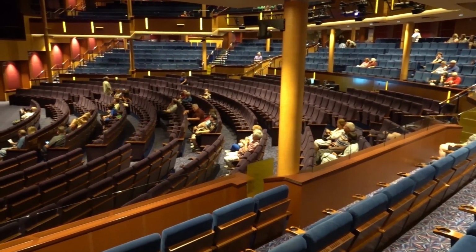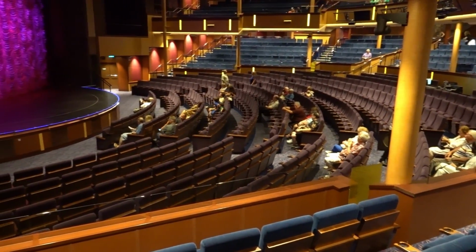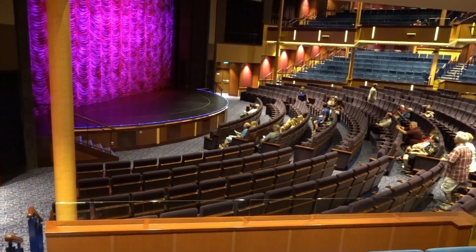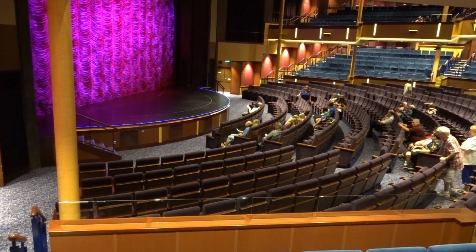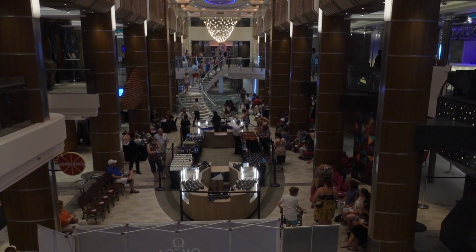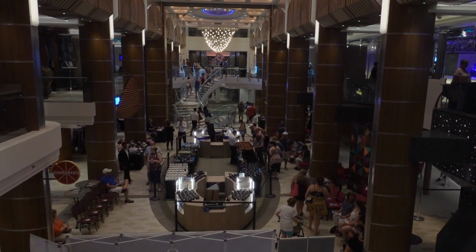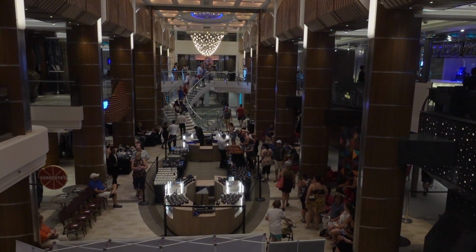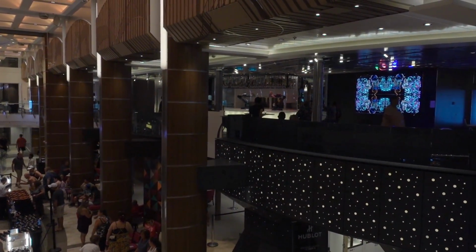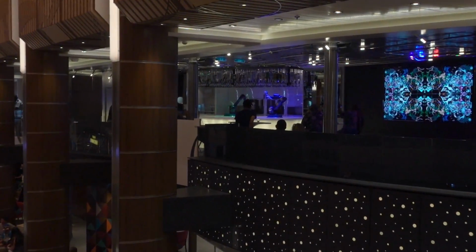At the very front of the ship, on decks 4 and 5, is a typical theater with about 1,300 seating capacity, which seems a bit tight considering the over 5,000 passengers we had on board. But we'll talk more about entertainment later on. From the theater, we walk to the back of the ship, and we are again at Royal Esplanade, this time on the upper level, where there are a couple of restaurants and the Bionic Bar.